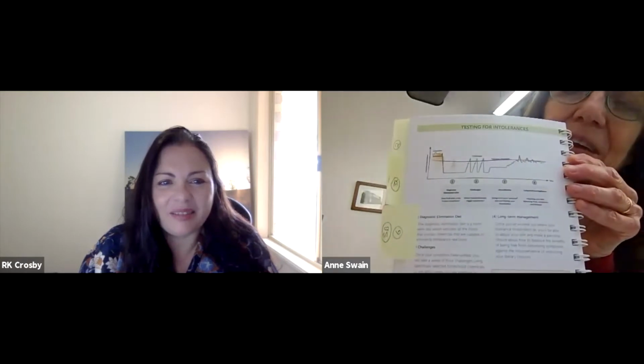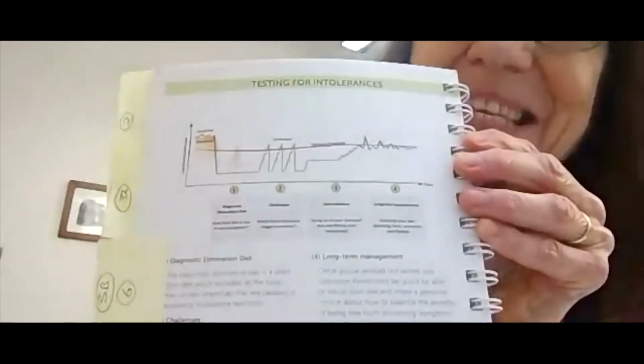So for those who aren't familiar with it, what is the elimination diet and how does it work? The elimination diet is a diagnostic diet. It's a test diet which excludes all the foods and the food chemicals that are capable of provoking reactions. And it's not a diet on its own. It's actually a diet and challenge protocol. So you've asked me right up front, so I said I'd give you a few little diagrams. This is the little diagram that I talk about, and you can see I've got some little tabs there to talk about the elimination diet testing process.